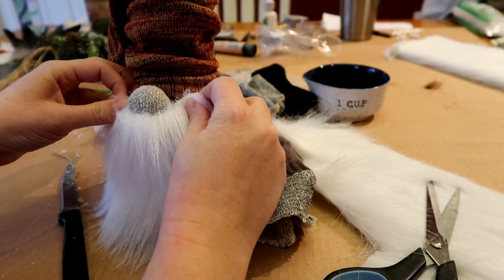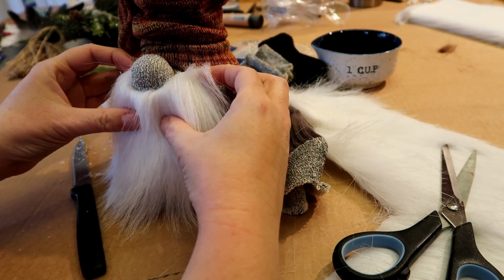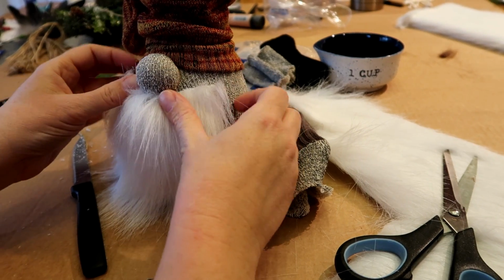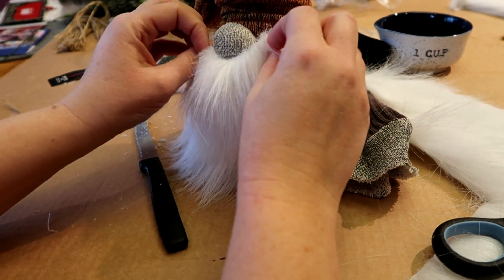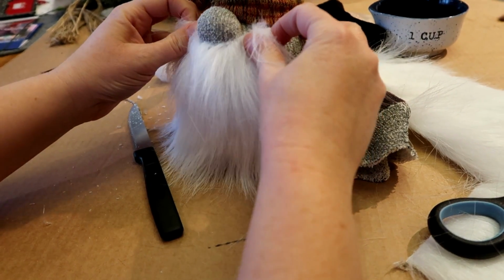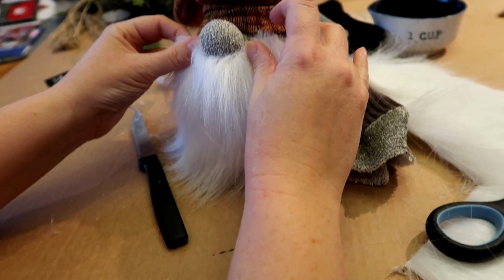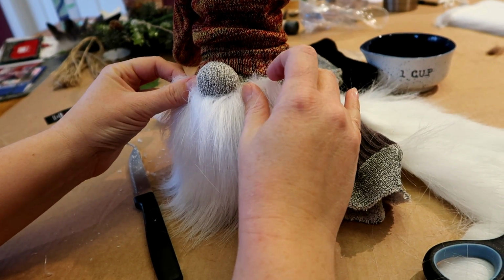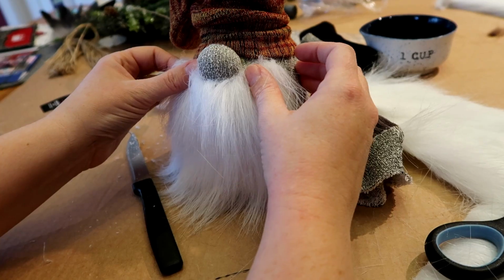Okay, so what I was saying is then you want to glue it around the nose, okay? You want to glue it as close to the nose as you can get it and kind of up. The reason I didn't glue my hat on yet is because this little flap from the hat needs to go over the beard to hide the glue edges. So let me glue that and I'll be right back.